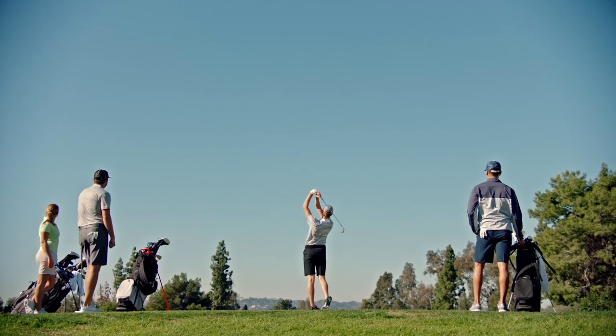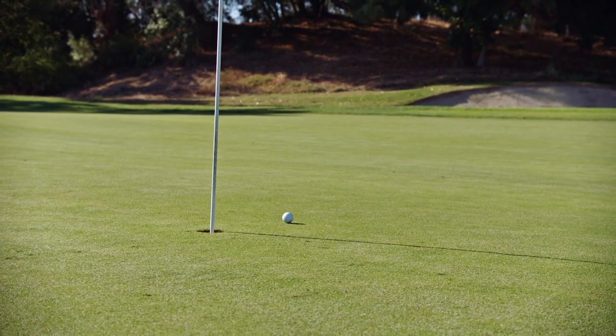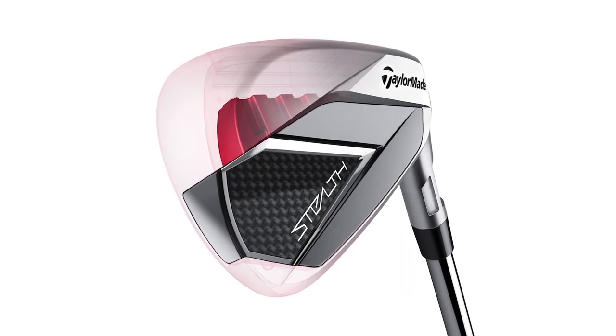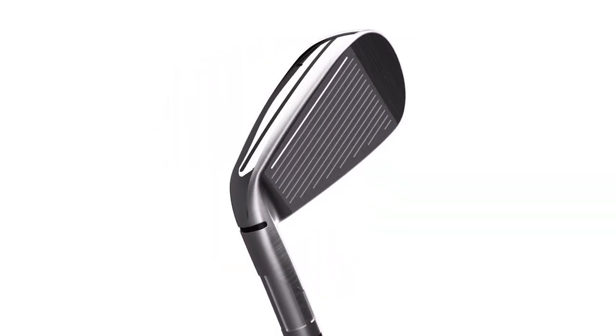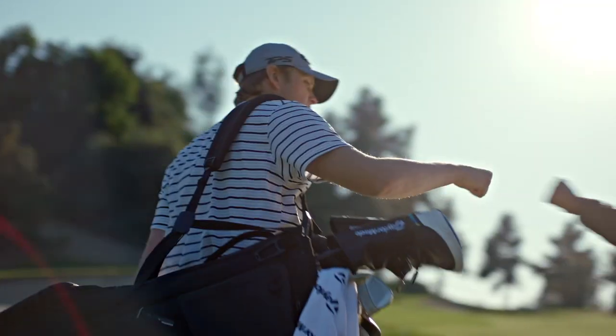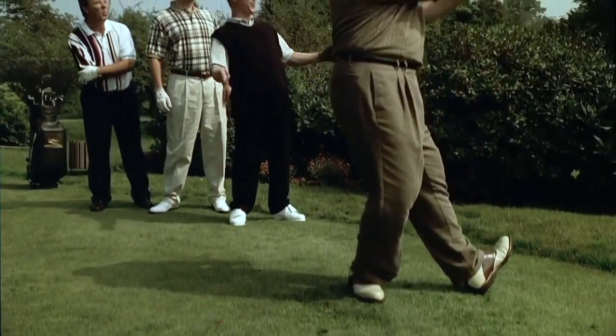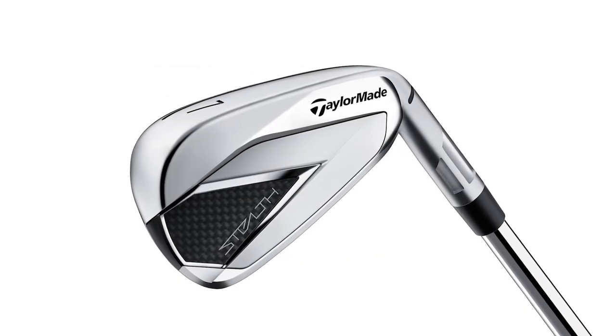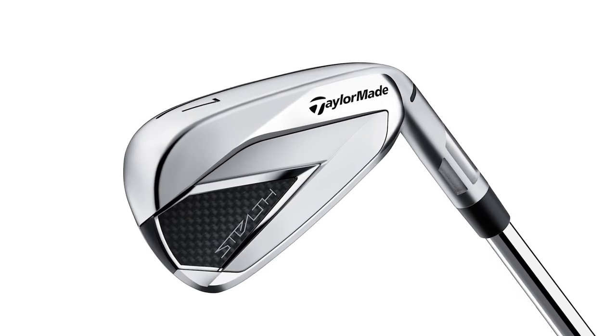Golf is an interesting game, but one of the most interesting things about it is that the better you hit the ball, the less golf you actually play. That's where the all-new Stealth irons from TaylorMade come in. They're engineered with a cap back design and 3D toe wrap that increases distance and forgiveness to help you hit better shots more often. Because better shots more often means fewer shots and lower scores more often. Try Stealth irons and see just how much fun it is to play less golf more often.